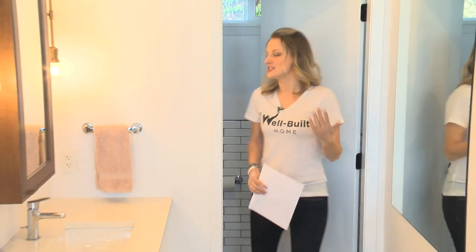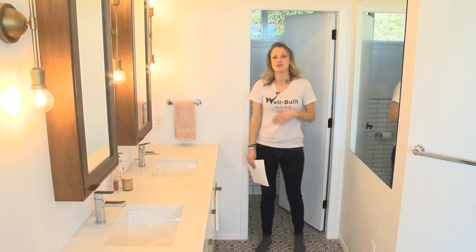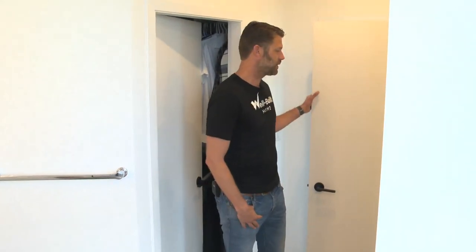Often people just quickly poke their head into the washrooms when on a showing. I encourage my clients to actually step into the washrooms, close the doors. Then, have a look around. Check the counter space, the toilet, tubs, showers, and just make sure the general layout works for daily use. And again, check the swing of the doors.